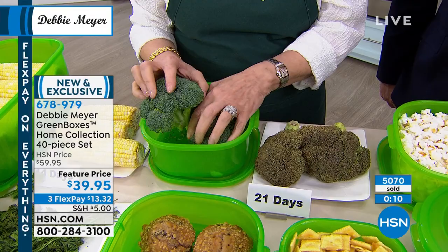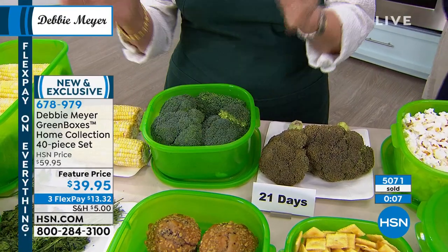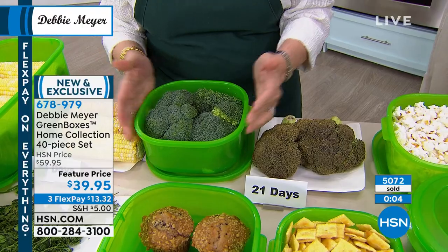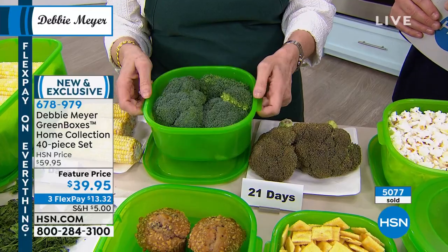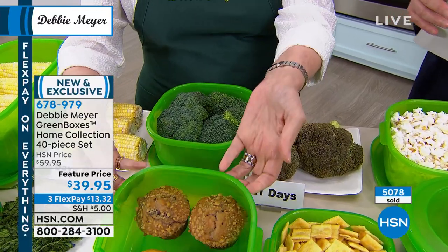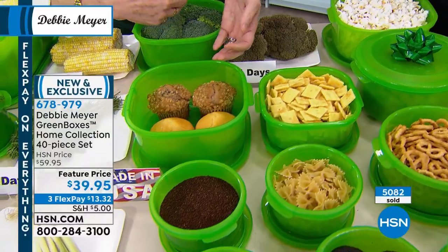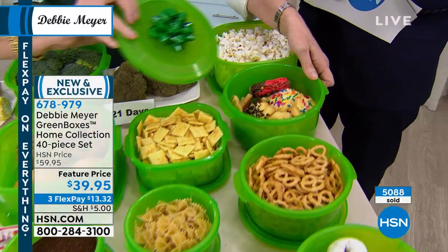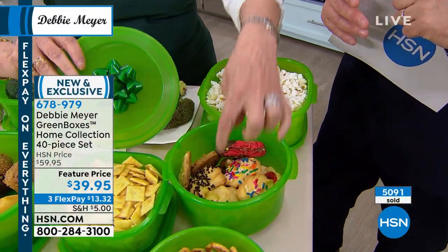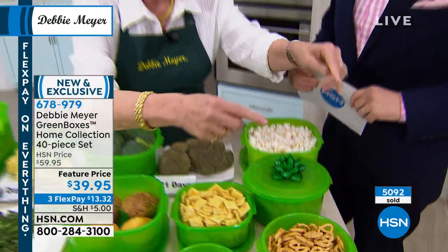These are top rack dishwasher safe. They are proudly made right here in the USA. BPA free. You cannot wash out or wear out their effectiveness as long as the box exists. I don't care where it exists, it works. So this time I have broccoli in it. I could have muffins in it next time. It doesn't have to be the same thing. So you've got all of these dried goods, cookies, pretzels. I like to give away baked goods sometimes. I put them in one of my green boxes. I give them the baked goods, a way to keep them fresh longer, and they get to keep my green box to save them more money and save more food. And usually they want to have more. I call it the home collection because you want to keep it at home. Write your name on it because they're going to get legs and walk away.